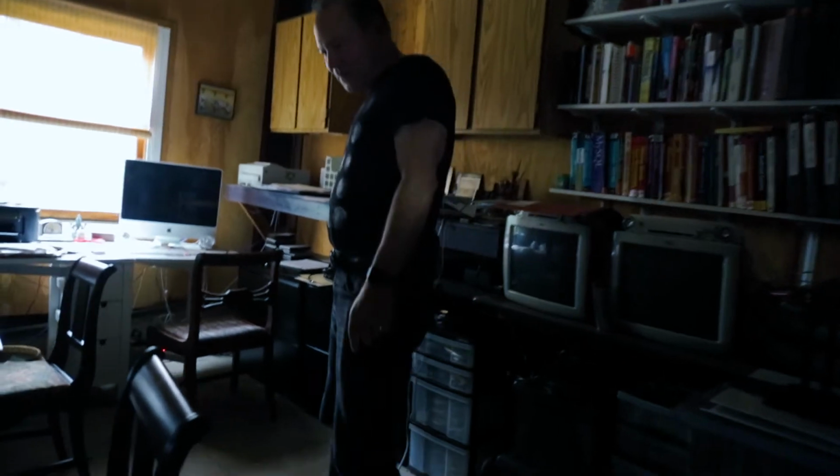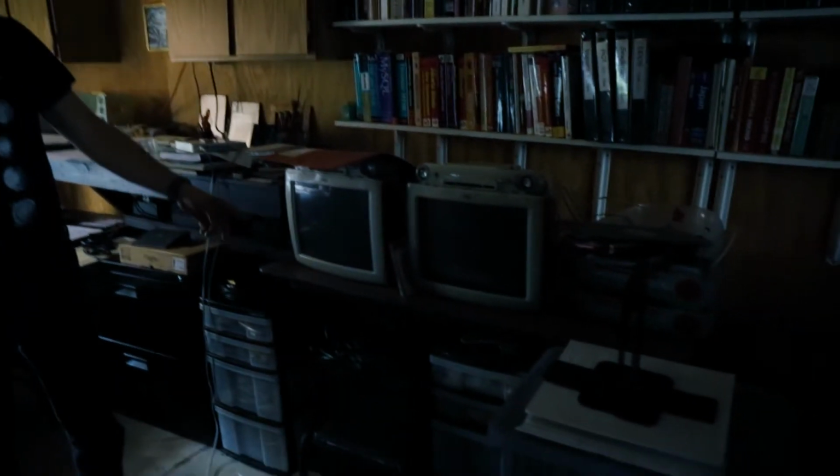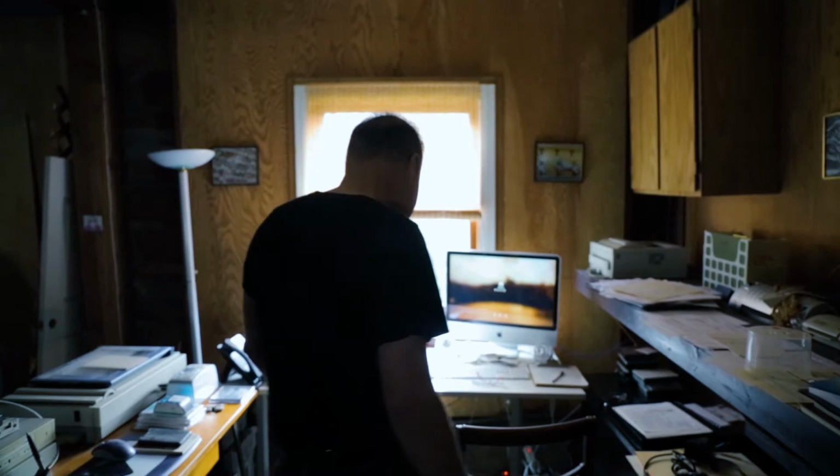The dungeon. So these are all the old iMacs. I've got two red ones over here. I was trying to get one to work totally. I need to get parts from various ones and build it so that it works.